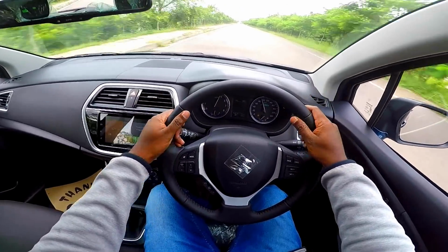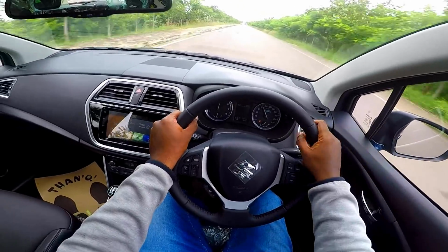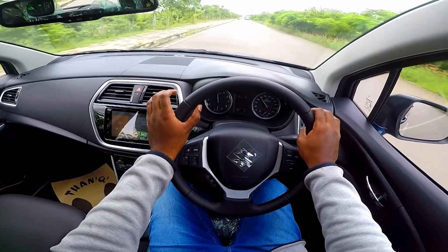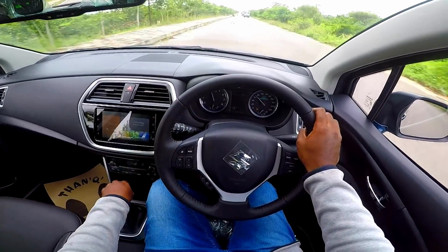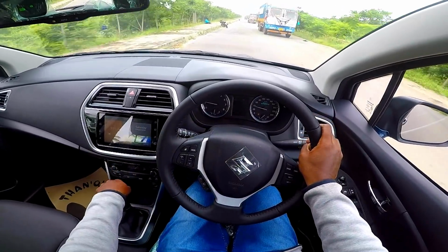Aha! I love the steering feel. I love the outside rear view mirrors, they have a nice wide field of view. Seats are very comfortable and they offer good back support. The dash is also neatly laid out.